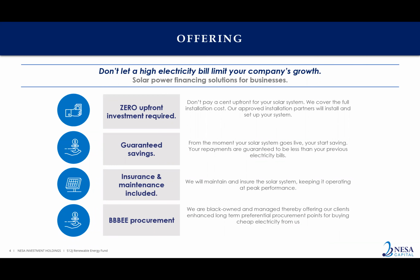Okay, so the offering for a PPA. The obvious attraction is a zero upfront investment required. I think the one thing that must be done is this must be qualified. There are some situations where if the client's financial standing is not that good, where they might not qualify for a PPA because their finances are not in order.